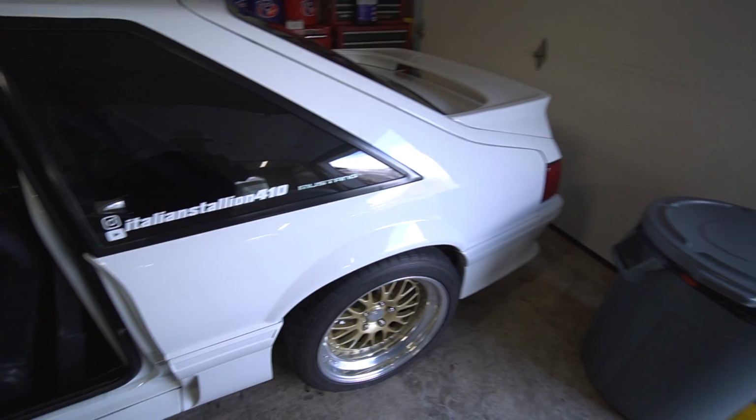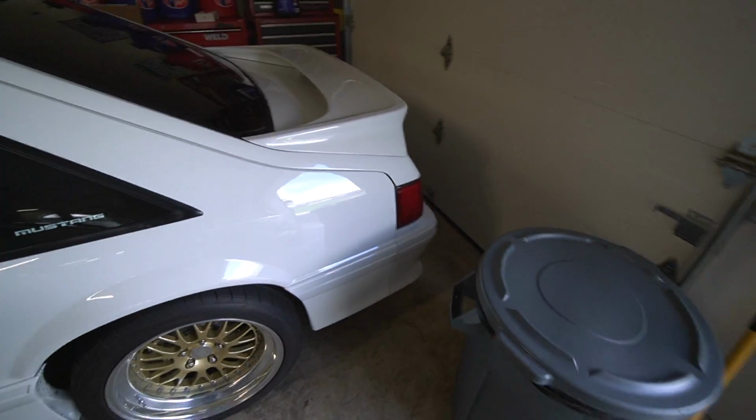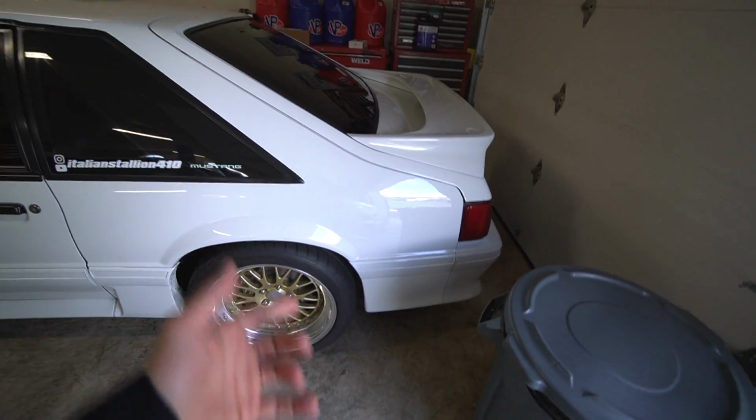And I might tangle into ripping the rear bumper off because I have the Cobra bumper I want to do, and we have to put the exhaust straight back because it's a different angle for the Cobra bumper. So let me know what you guys think about that.